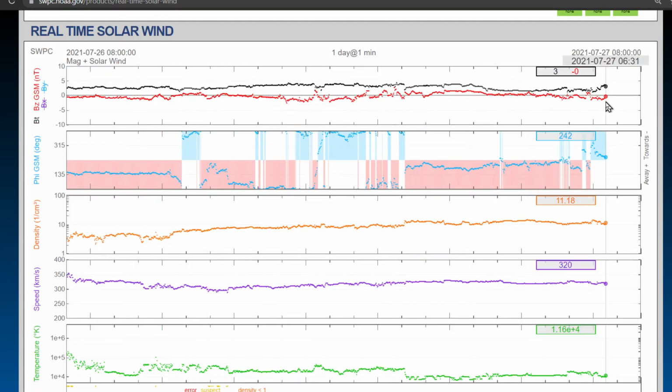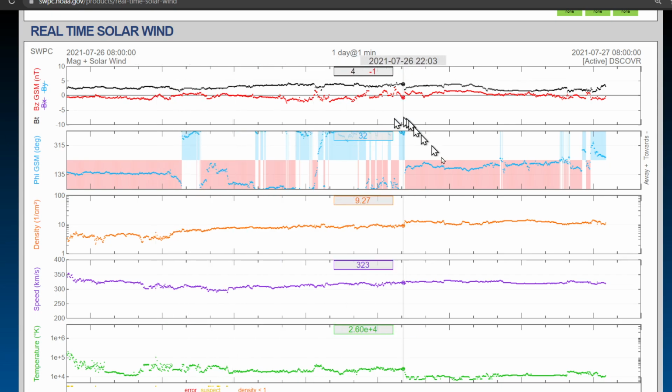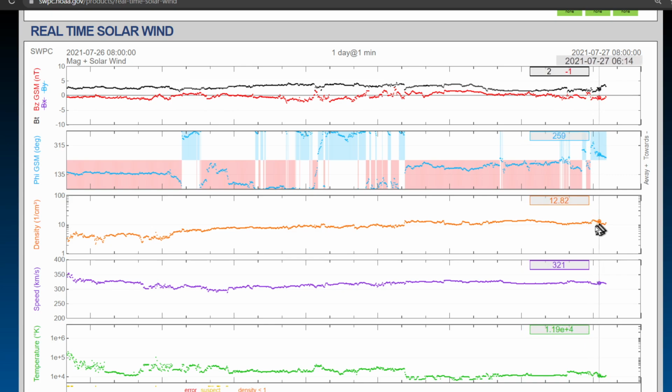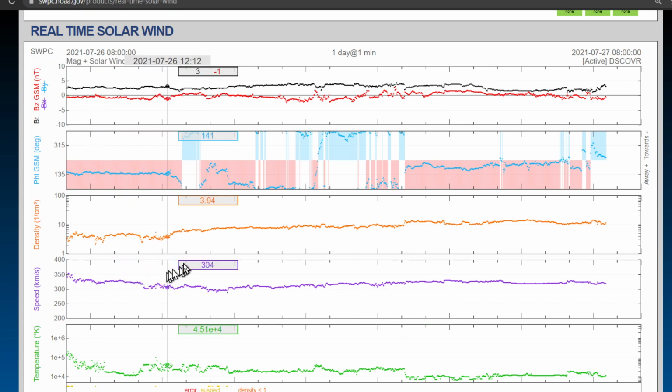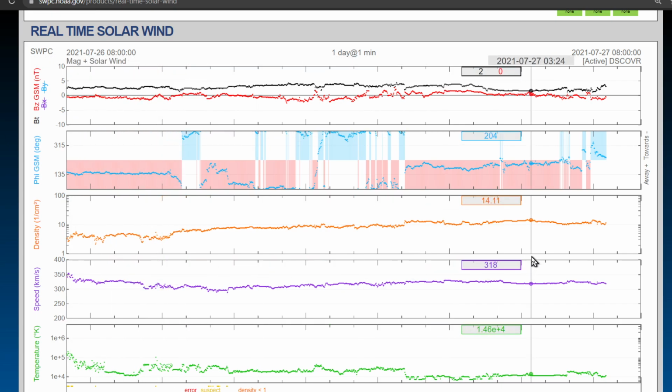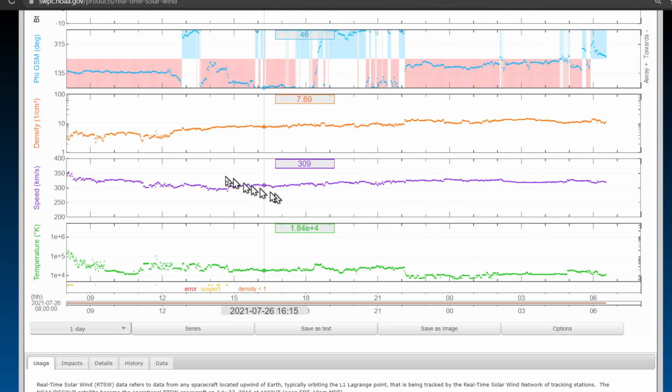So the Bz, -6 is what we look for. Not even close here. We're hanging right around 0. The phi angle did flip a couple times, not too much, though. We're not seeing a whole lot of activity on the magnetopause or anything like that. The density, I think the highest it got was around 12, 13. No, there was a 14 in there. But again, nothing really happening with our magnetopause. And we're looking at the solar wind speeds, the purple line. Low end of normal, to be honest. 300 to 500 kilometers a second is what we would consider normal. Temperature is going to reflect exactly what we're seeing up here.